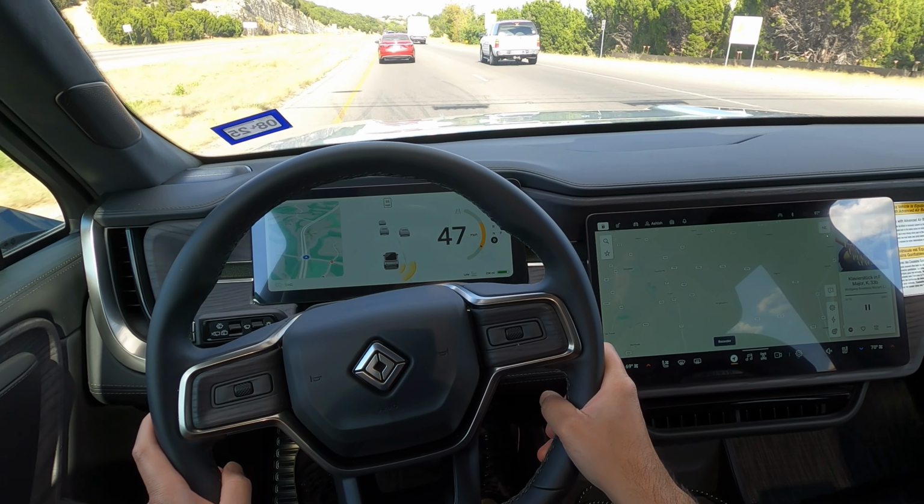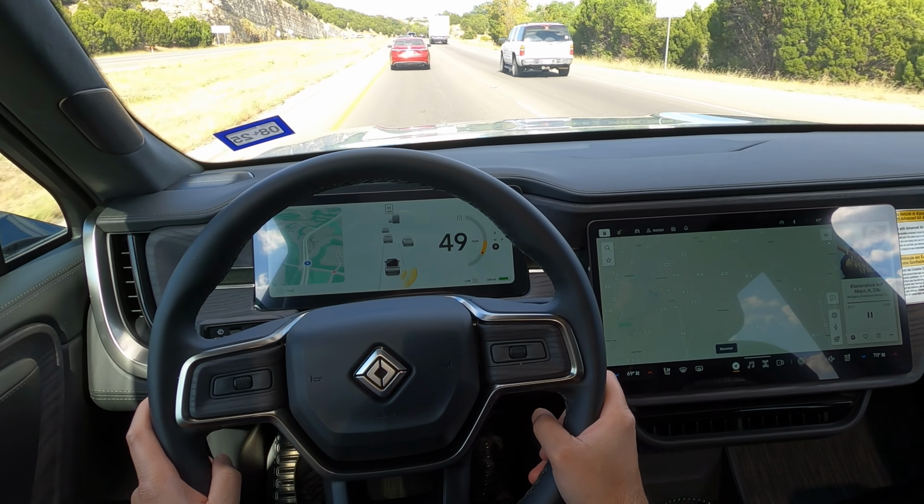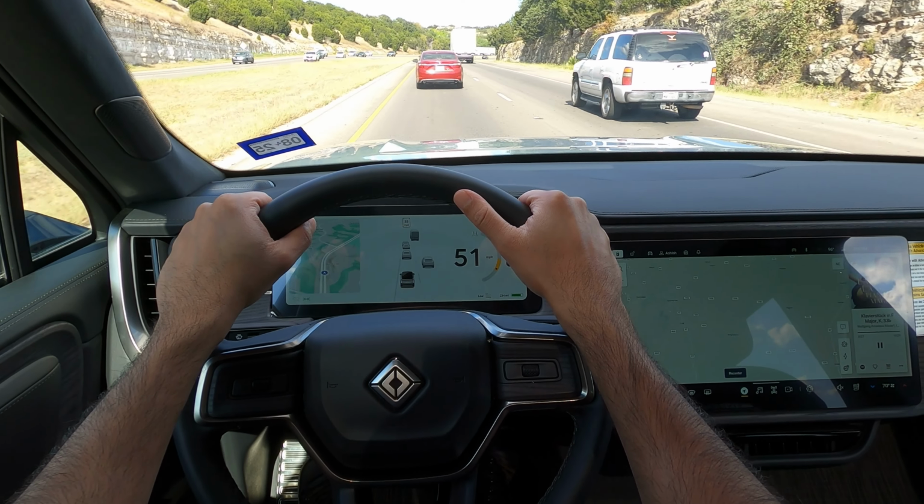One thing to note in this R1S though is that at higher speeds, especially at freeway speeds, you're gonna hear more wind noise than you might expect. At low speeds, no problem at all. But 70 miles an hour and higher, there's definitely wind rush noises that get in. But other than that, very smooth, quiet, great seats.